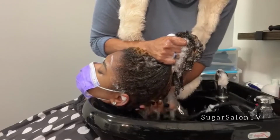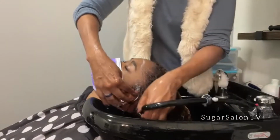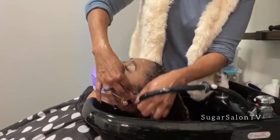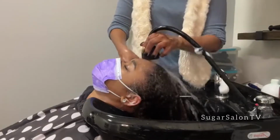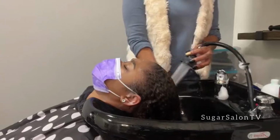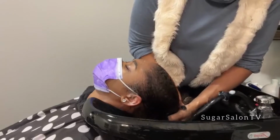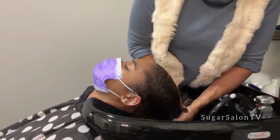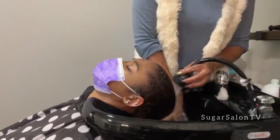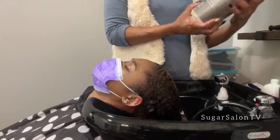So you're seeing me showing my viewers on Instagram Live how I make sure that I rinse the nape of the neck. Some stylists don't do that as well. Not to throw anybody under the bus, but it's pretty easy to do. You just have to make sure you keep the nozzle on the head. Because if you pull it back away from the head, the water is going to go down the client's back. And nobody wants to leave the salon all wet. So definitely you need to have experience and know-how.